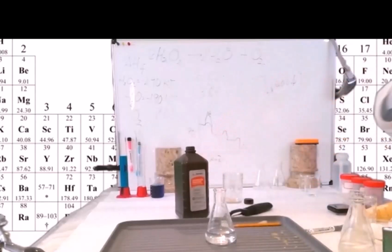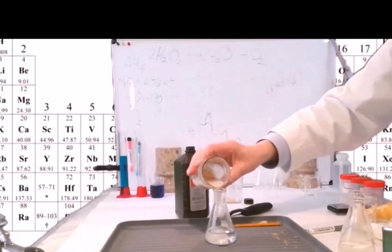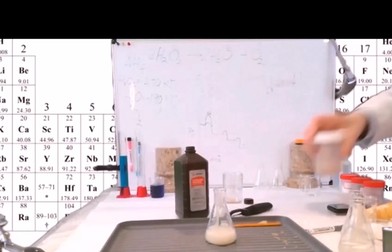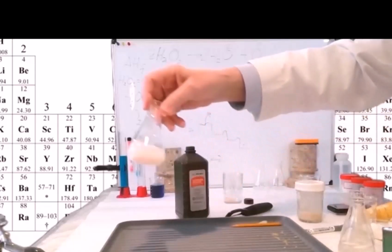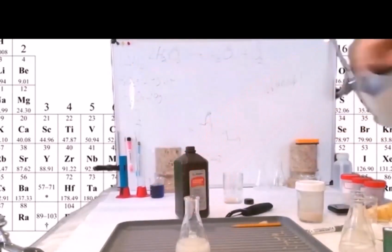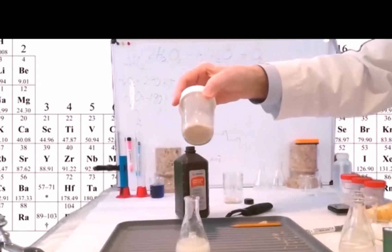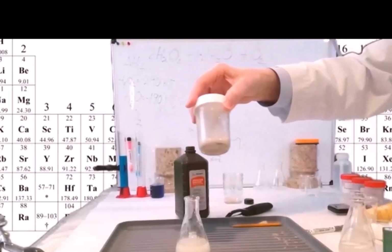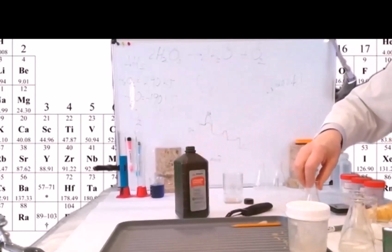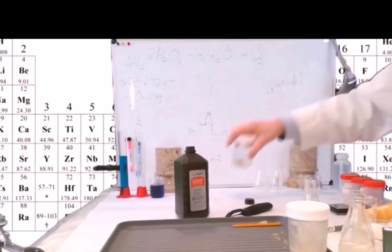Okay. Here I have some more yeast, and I'm going to pour it into here. It clouds things up, but I don't get any fizzing. Yet that's yeast. The difference is I poured boiling water on yeast. The enzyme, the peroxidase in yeast, is a folded protein.